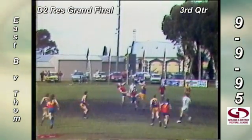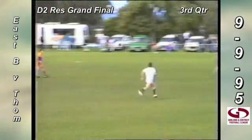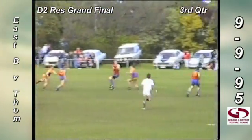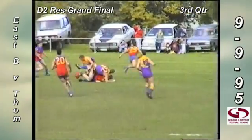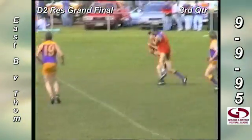Welcome back to the third and final quarter, Division 2 Reserve Grade Grand Final here at Osborne Park between East Belmont and Thomson. East Belmont leading by 7 points. Jimmy Cheetahs drives the Lions into attack. Good tackle there from Darryl Allen.